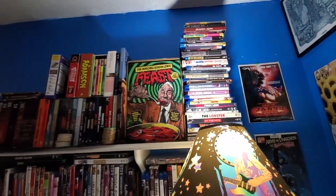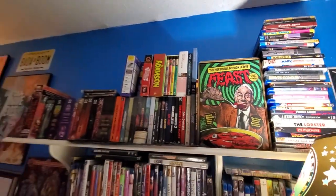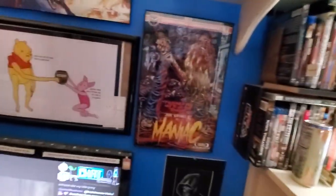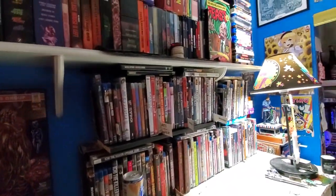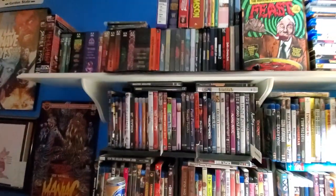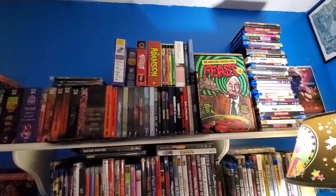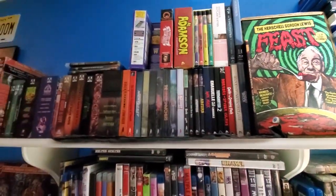Which is why it's on the shelf with the expensive Blu-ray sets, as well as a few other knickknacks that I forgot to take off the shelf, because I wanted this shelf to not have a bunch of stuff stacked on it. But obviously I forgot about that, so I guess that's on me. But this is the shelf where I keep the expensive, limited edition, out-of-print stuff.